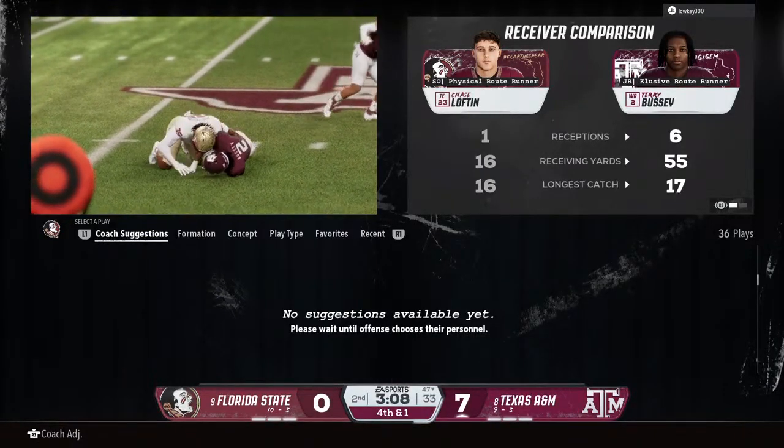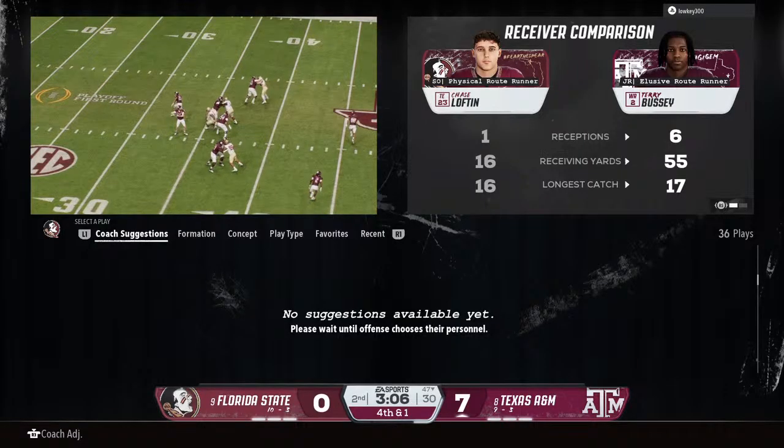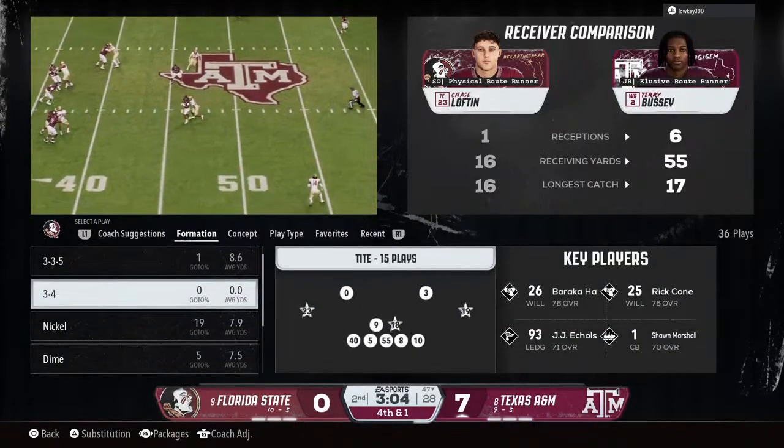Well, they're going to come up short of the sticks here, and we got a tough decision at this point in the football game for the head coach. What will they do?